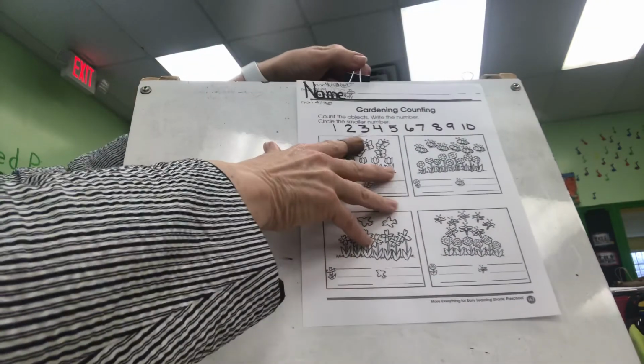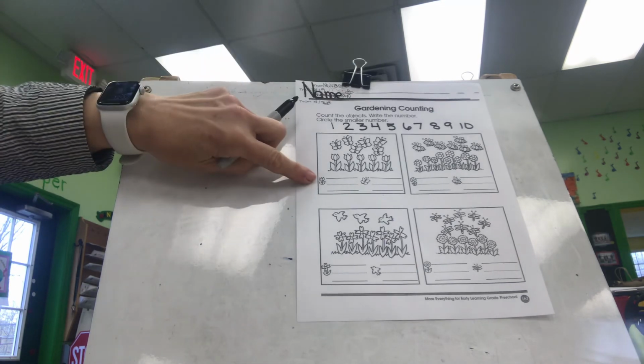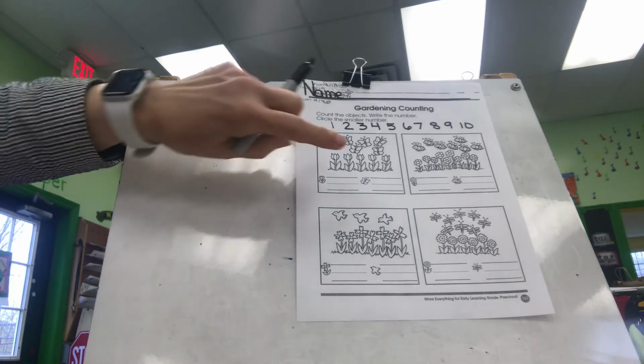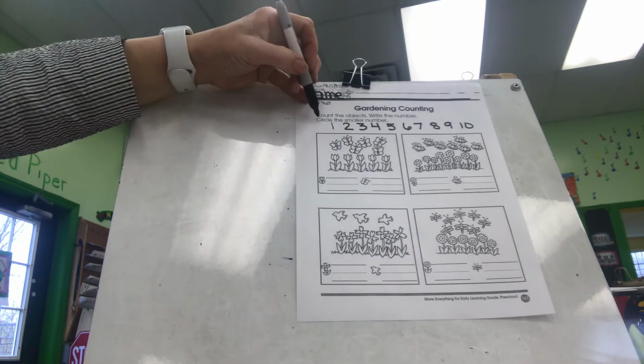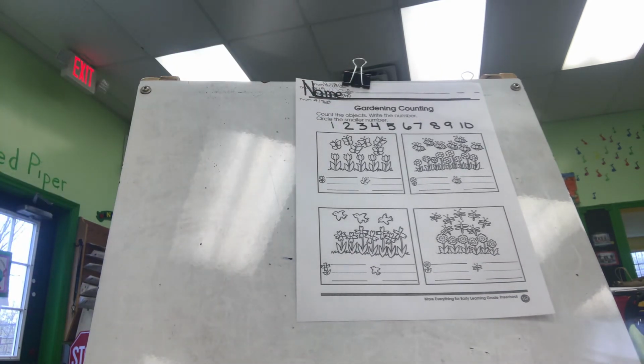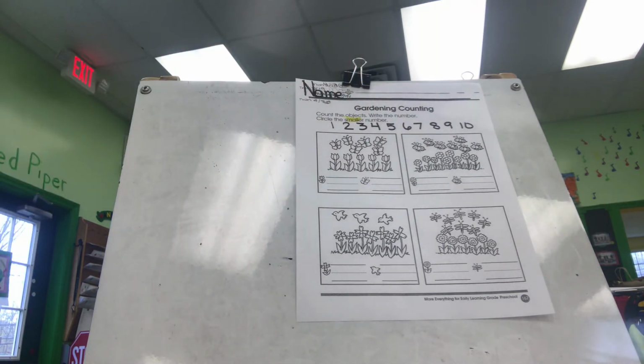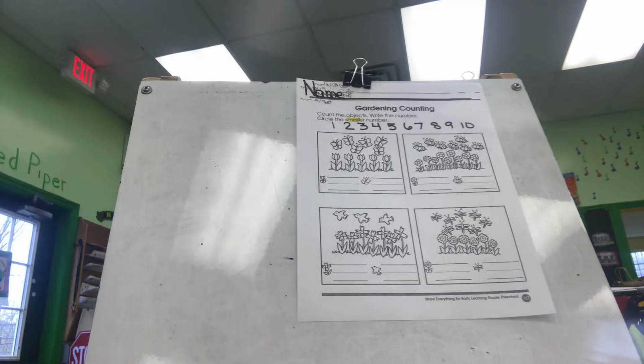And we have another page all about counting spring things. Let's do some spring counting. We're going to count the number of flowers. Then we're going to count the number of butterflies. And we're going to circle the smaller number. That's where reading the directions really helps us, because we might have thought the bigger number. Bigger would begin with the letter B. This is talking about the smaller number. So that's the one we're going to circle.